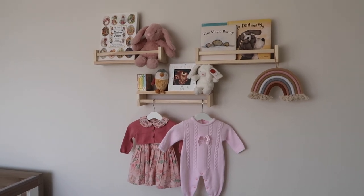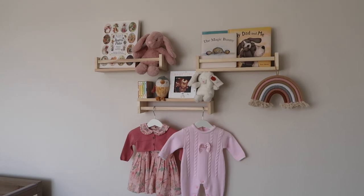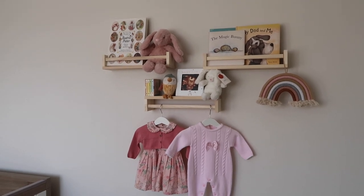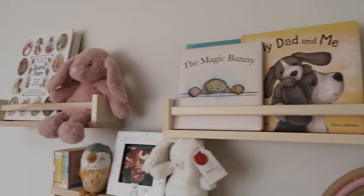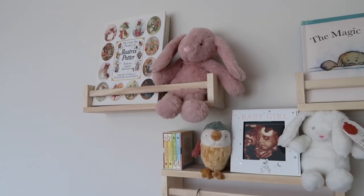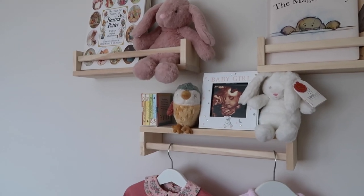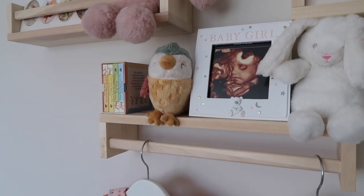And over here we've just got a few books which we've finally purchased. We didn't have many books for a while, but we went to a garden centre the other day and we picked up these little books here, and then that one got gifted by my friend, and then just a few little toys there, little teddies, and then her little 4D photo, so cute.